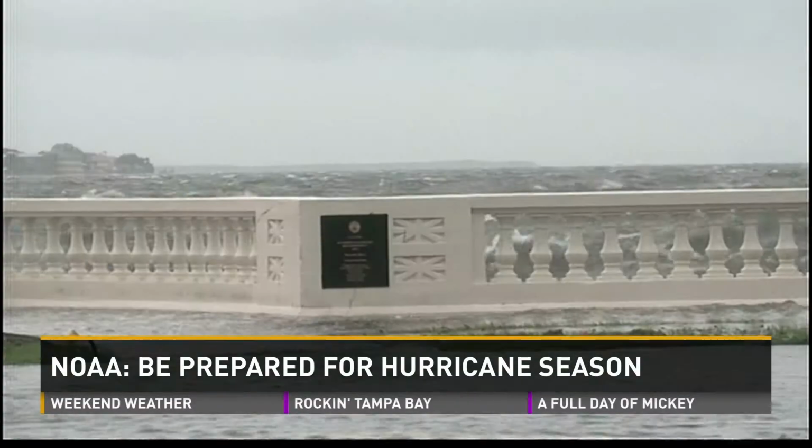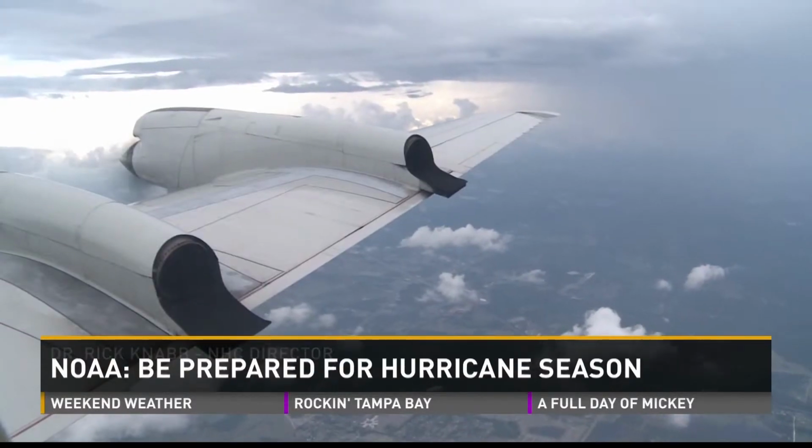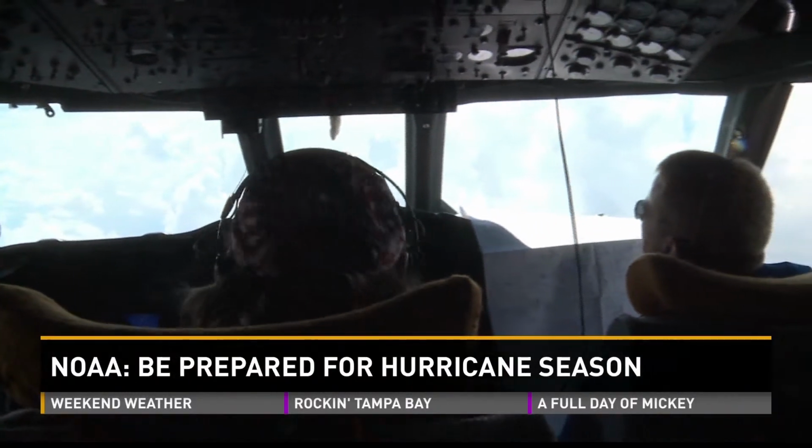It's been a while since we've had a really significant storm surge event in this area, but there are a lot of people and a lot of structures that are extraordinarily vulnerable to storm surge that have never been through it. This Hurricane Hunter plane will fly 6 to 12-hour missions into the center of tropical cyclones.